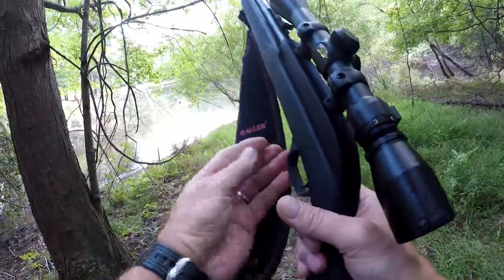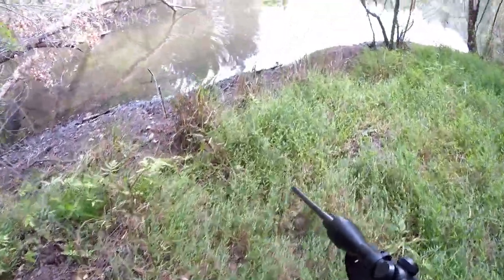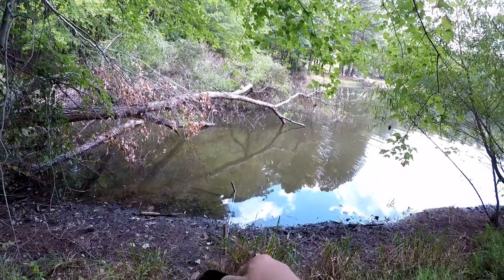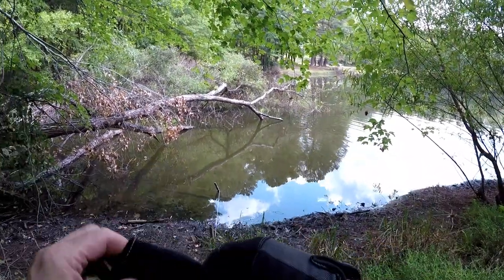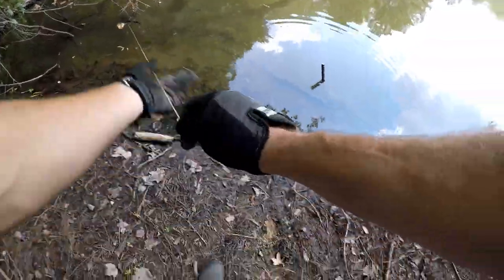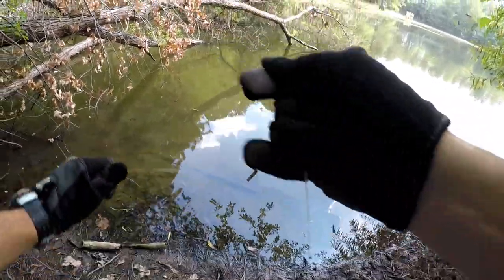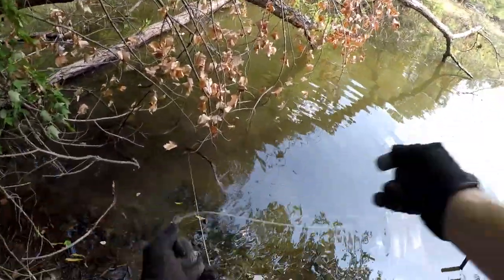I might have one. I think I got one. All right. I do have a turtle. I got one. I see her down there. Looks like a pretty decent size one. Guess I should have bought some pliers. Well, that's pretty nice. Let's hang it out. It's a nice snapper.